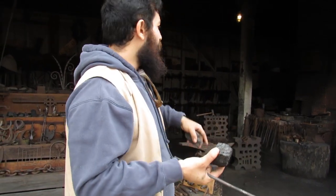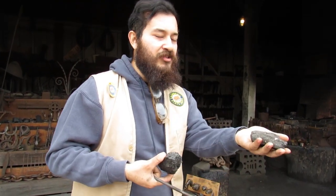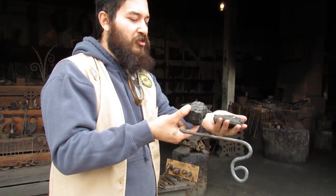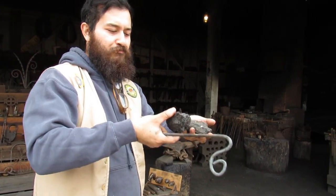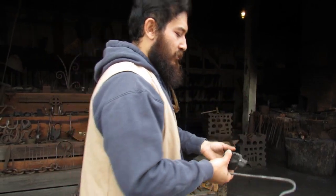However, once you burn it, in the center of your coal fire will be a hard porous lump that's continuing to burn, the most consistent and hot fire. That is your coke base. So you can think of it as refined coal. We just burn the coal until it becomes this. And this is the fuel that we use today.